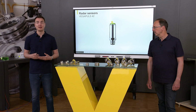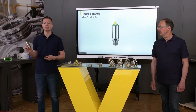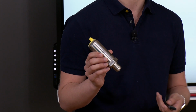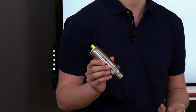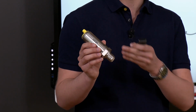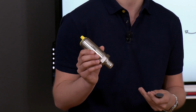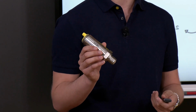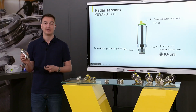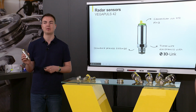Now let's take a look at the VEGA Pulse 42. The sensor is mainly used in simple and moderate process conditions. VEGA Pulse 42 is characterized by the following features. The sensor uses standard process connections such as 3/4 inch or 1 inch thread, and also a universal connection for hygienic adapters. The VEGA Pulse 42 has a 3-wire electronic with IO-Link.